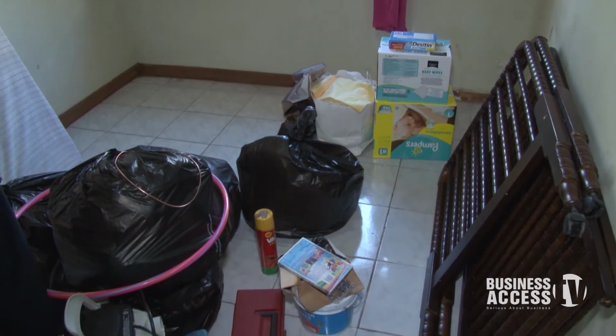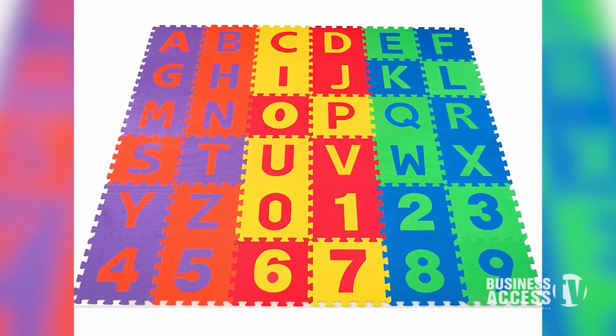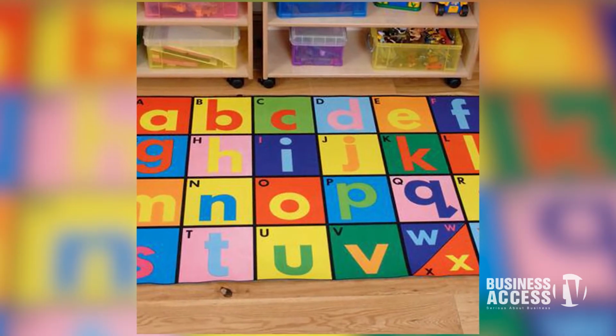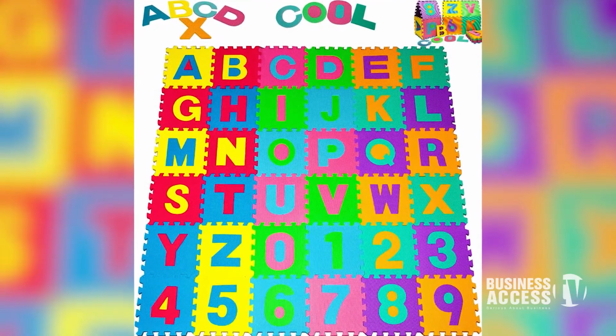Okay, sometimes a rug is a great option, but depending on the baby, some children are born with allergies, so you may not necessarily want a rug that might cause any allergic reaction. Something you could consider is a play mat, which you could get with the alphabet and the numbers, and as they get older it becomes a useful learning tool for them as well. Yeah, I've seen those. Those are fun.